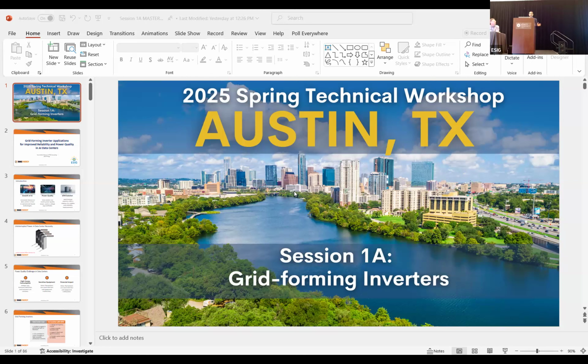GFM has great potential. I agree with that. But if you don't use it properly, like Deepak mentioned in his presentation, they can actually make things worse. But at the same time, we cannot continue with the GFL where we are right now. So what's the approach we are taking? The approach is basically wait and see, but don't just wait and do nothing.